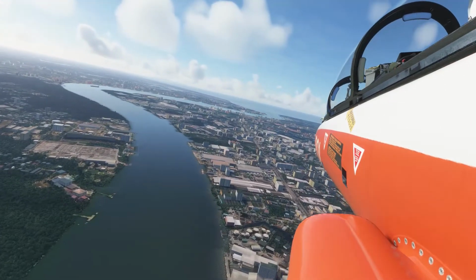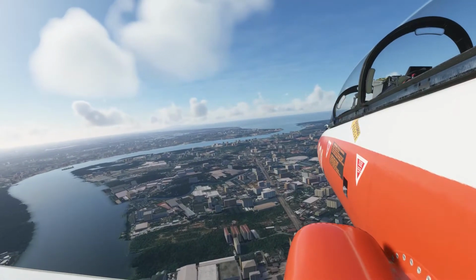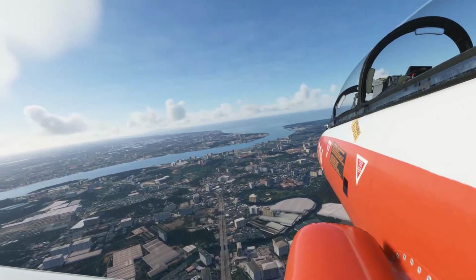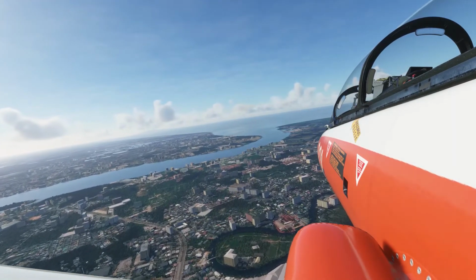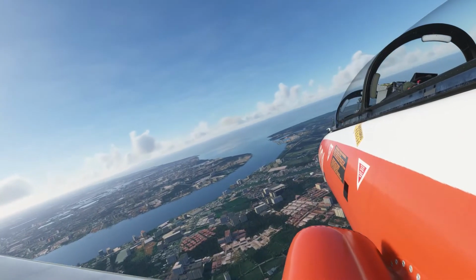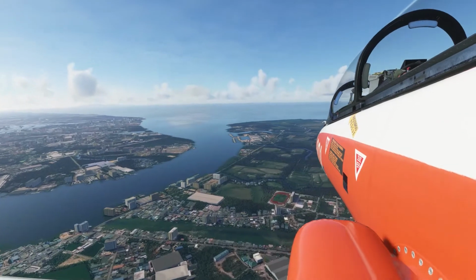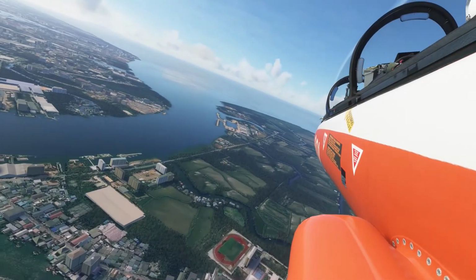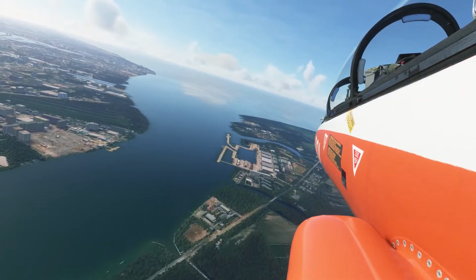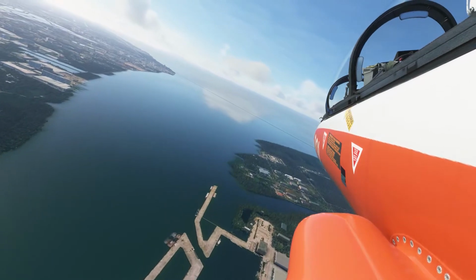So we're going to fly past the naval garage facility, which I can already see in front of me on the right bank. Yep, kind of white shapes there extending into the water. That's it. And you'll see a couple of ships parked in there, various sizes.